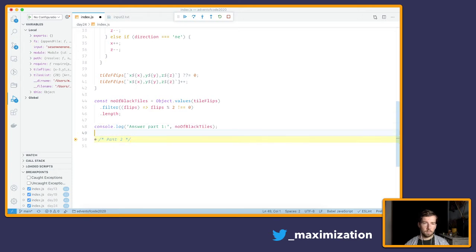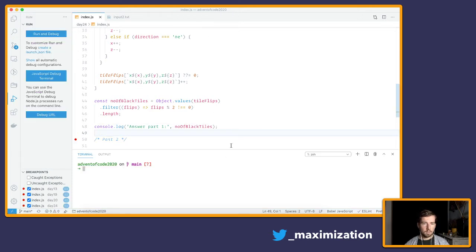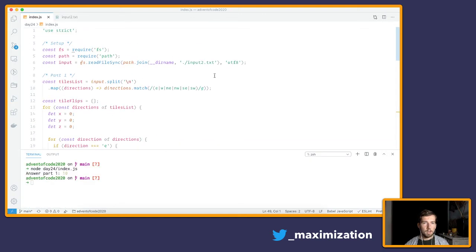Right, let's run the program. Day 24 index.js, 10 tiles. That's correct. Okay, I feel pretty good about this. Let's run it with our own input and see what the final answer is.